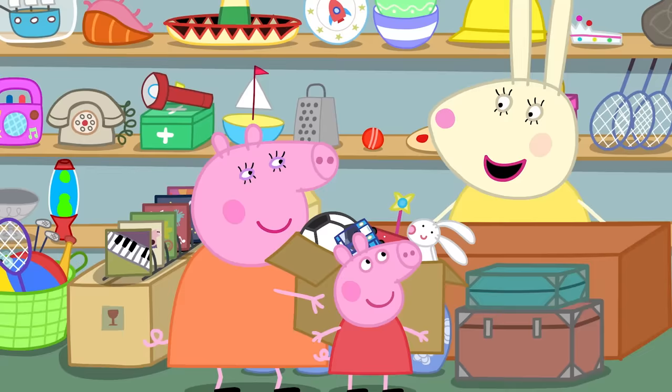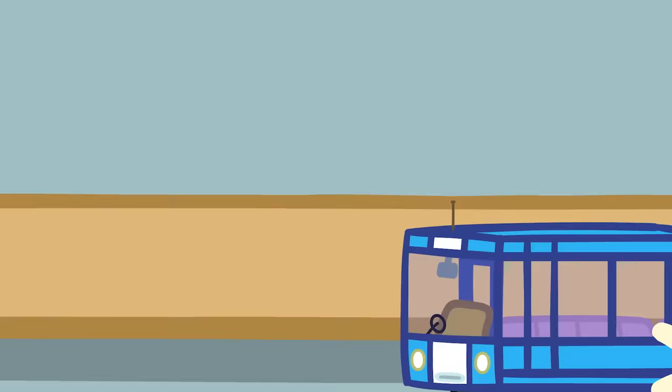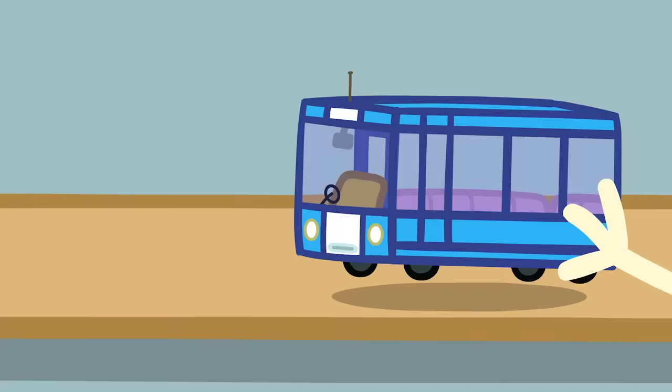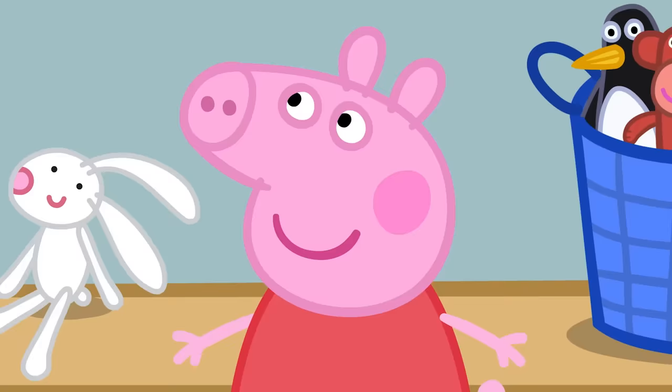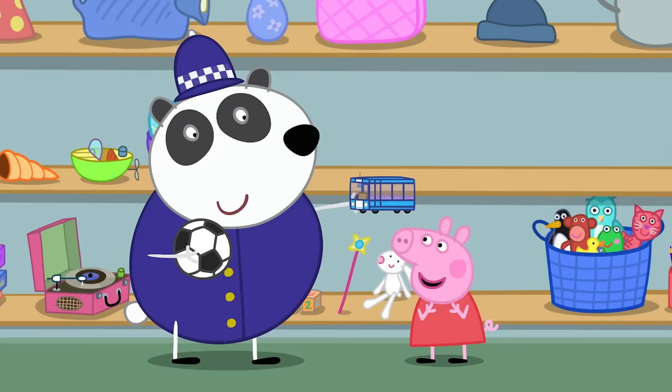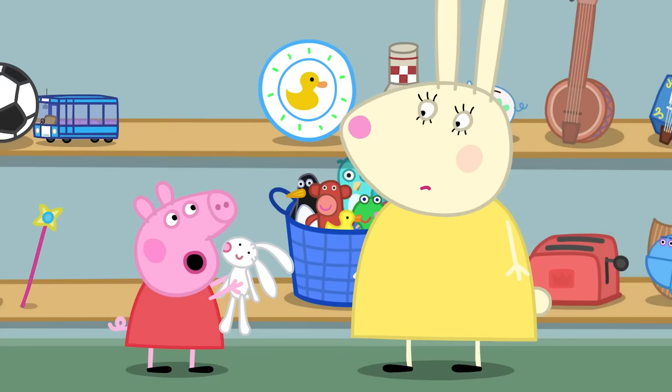Great! Do you want to help me sell them? Yes, please! I'll help by shopping. Peppa is excited for people to buy her old things. Oh. But no one is buying them. No one is buying any of the things I donated, Miss Rabbit. Not to worry. We just need to let people know they're available to buy.